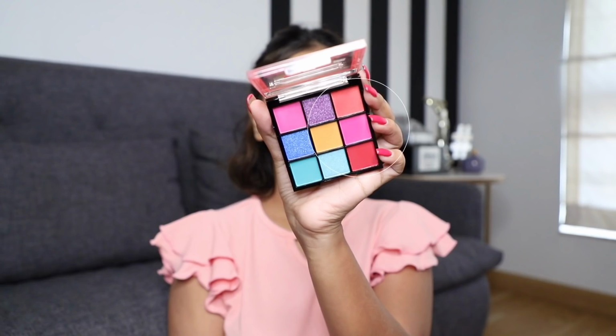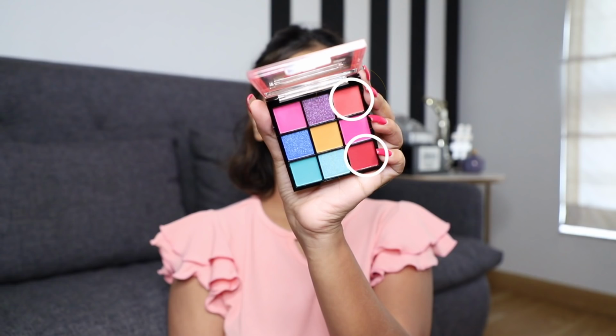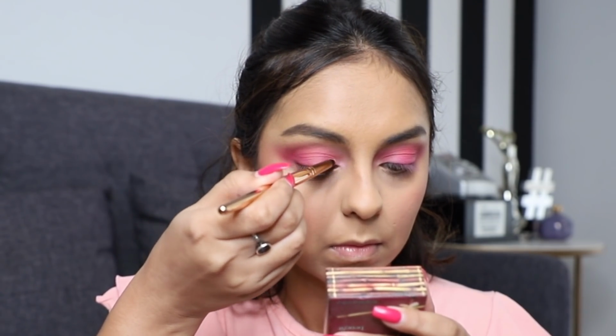Most of my colorful eyeshadow palettes are Huda and stuff, and I have to say I really liked the formula. I'm wearing a nice hot pink shade on my eyes, which I went on to further diffuse with the corally and also a deeper red. For my lower lash line, I've used the hot pink by itself, and then for the inner corners, just a little bit, I've used this lavender shimmery glittery shade. The formula is really good, even more so considering the price point.